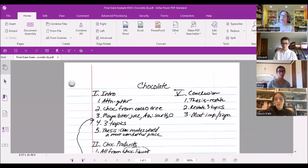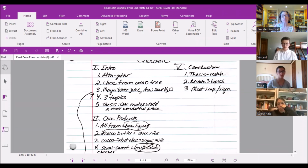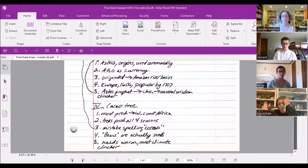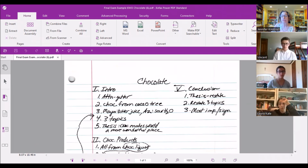So this is a keyword outline that I created from the chocolate article. You can see that I have the subject up at the top. And when I first started writing this, I put Roman numeral 1 intro, Roman numeral 2 chocolate products, Roman numeral 3 history, Roman numeral 4 cacao tree, and Roman numeral 5 conclusion. And then I went back and put facts, okay? Anybody have a question about that?